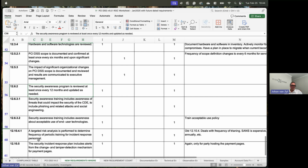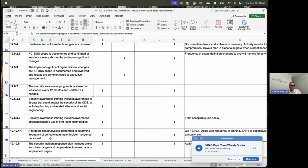Requirement 12.10.4.1, again, another targeted risk analysis is performed to determine the frequency of training for incident response personnel. In the past, it was train them every 12 months, but then they probably realized that the SANS training, however good it is, is very expensive. So you probably won't send all your incident response personnel on SANS training every 12 months. So just do a targeted risk analysis: the expense versus the benefit versus how often it changes. You may end up doing it every 2 years or 3 years.